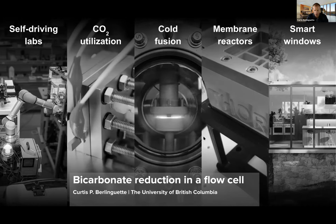We actually have a pretty diverse set of interests in the group right now. We've been doing a lot of work around robotics and automation and looking at ways to couple that to machine learning algorithms to build out these self-driving labs. We've been focused on solar cell materials for the last couple of years, but we are now building these out for CO2 utilization, which will be the main theme of this presentation.